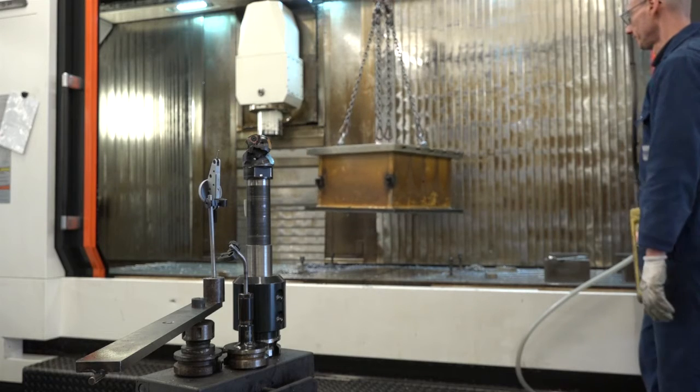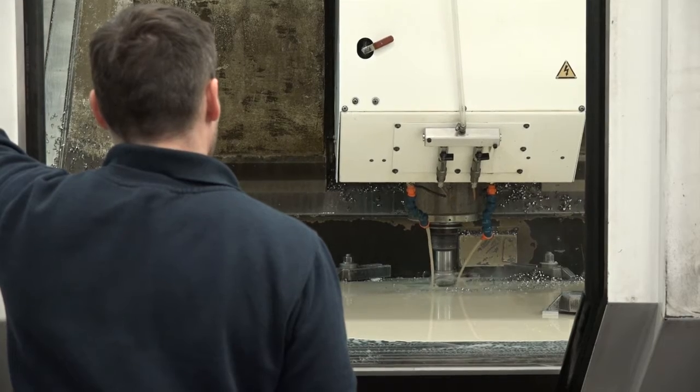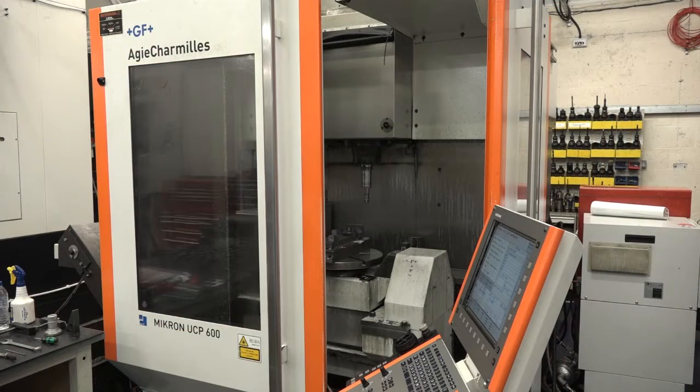Now, the Micron 5-axis, relatively small components, but the Mazak, the Doosan, Cincinnati, what sort of size beds have they got? The two Mazaks are 3-metre beds. They're both 5-axis. The two Cincinnatis are 2.5 metres, one 3-axis, one 4-axis. We've got a 2-metre Doosan in the corner there. The Micron is a 5-axis, 600mm working area.